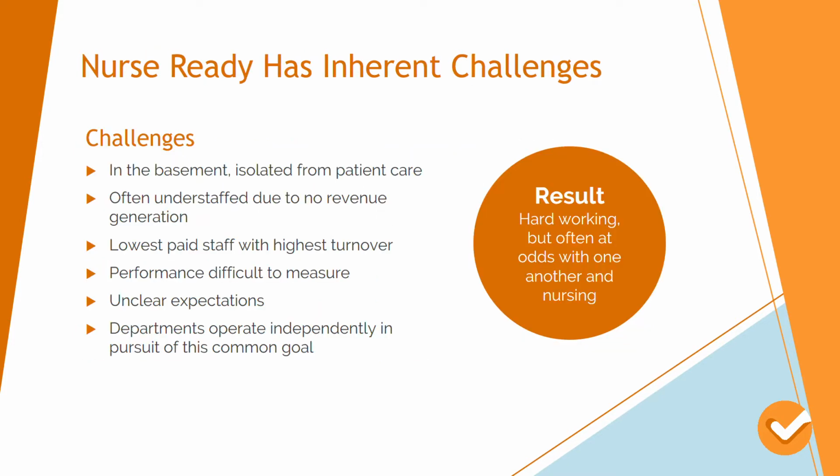Now, nurse-ready obviously has its inherent challenges, and I alluded to some of them earlier. Oftentimes these support departments are in the basement. They're isolated from patient care. What that might mean is they don't know the ultimate goal, right? They know their job, but not the ultimate goal.